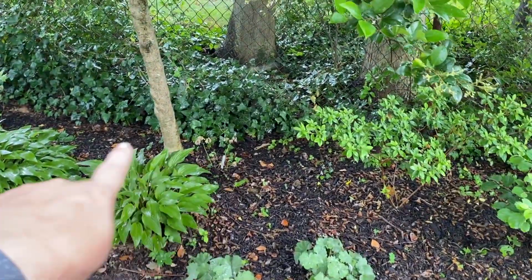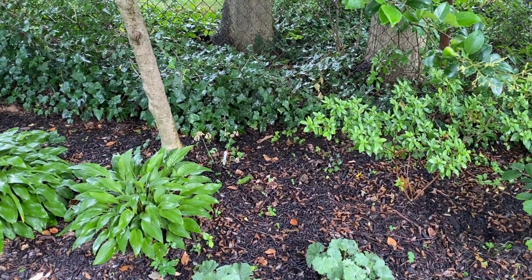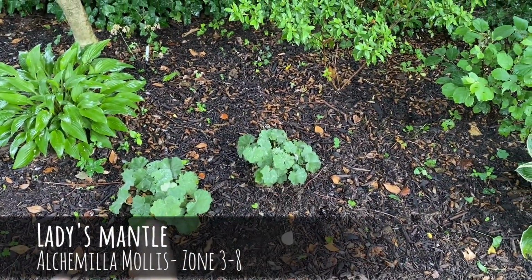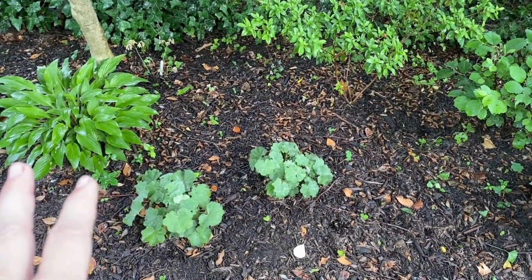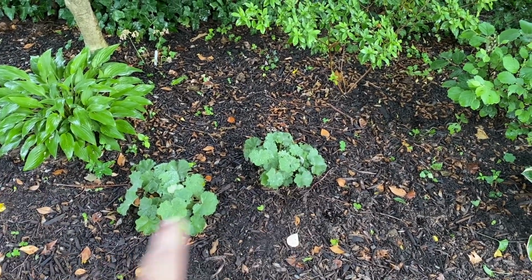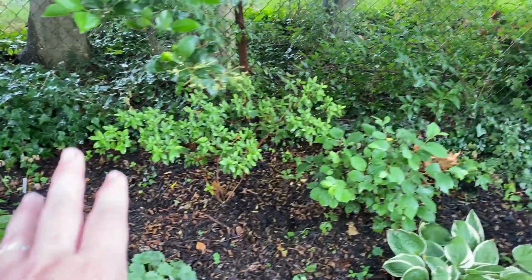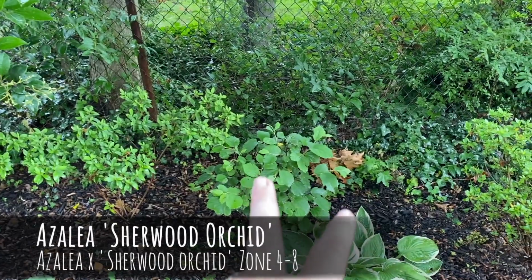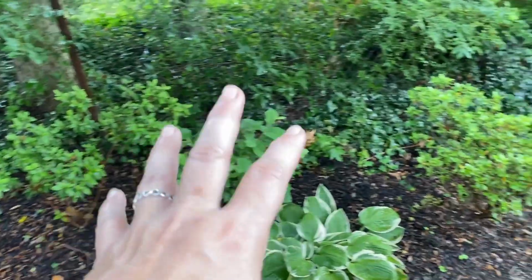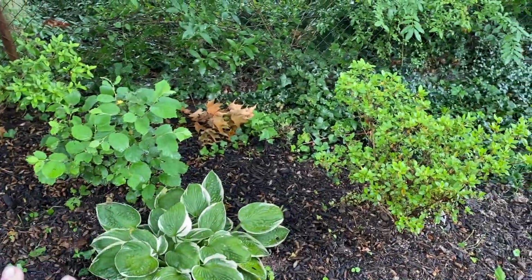I do have some Columbine back here, and they were just from seed, and they're drying up and shriveling up, but hopefully they'll come back better next year. Lady's Mantle. I have trouble in my garden with Lady's Mantle in this house, and I don't know why, but I'm hoping that these two do well here. They seem to be putting out new leaves, so that's a good sign. This is an Azalea and another Fothergilla that I put in here in the spring, and I just need to keep them watered and they'll do fine. This Hosta, again, is just a transplant from around other places.